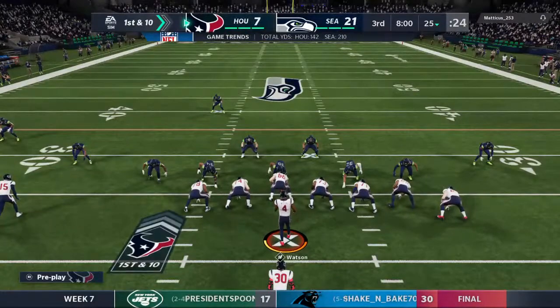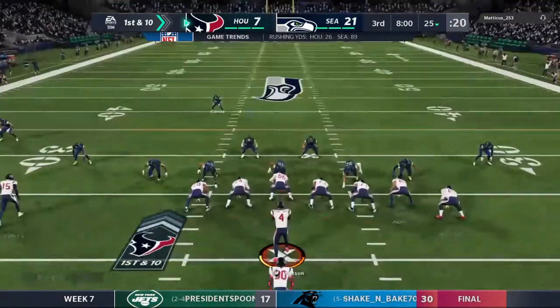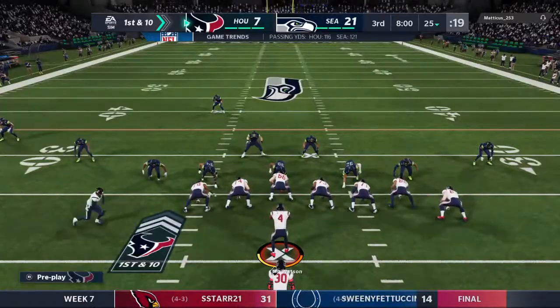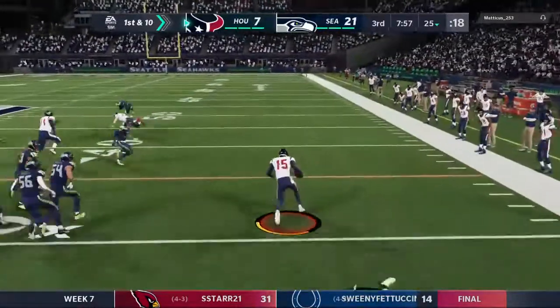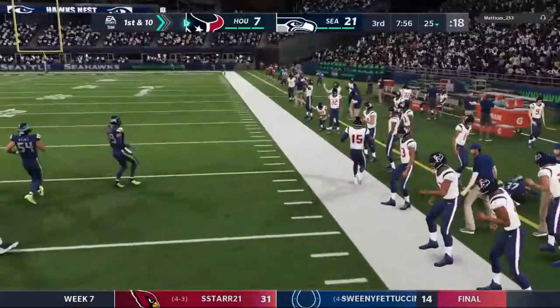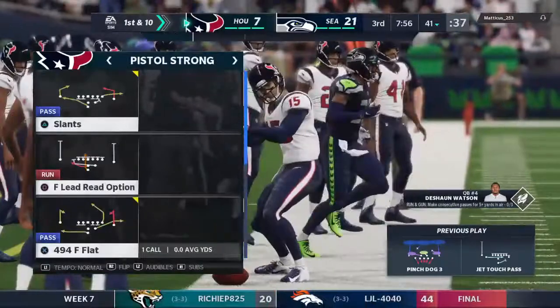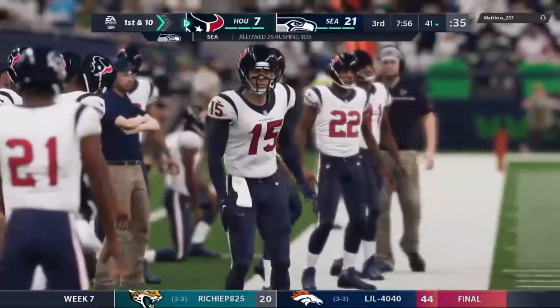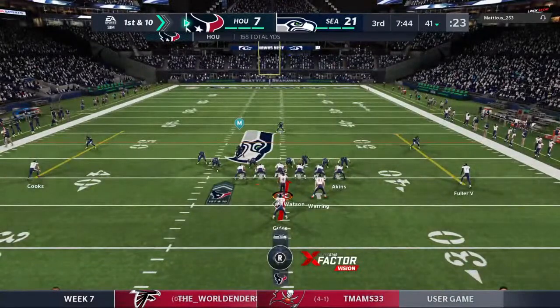Watson will bring up the Texans here 1st and 10 at their 25-yard line. And he's got some space here. And past the 40 before he's out of bounds. That play going for 16 yards to start the drive. First down. First play of the drive, a first down run.